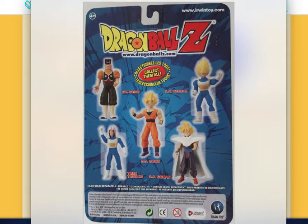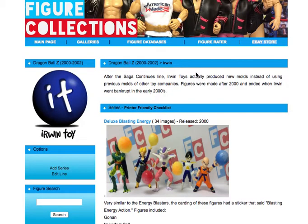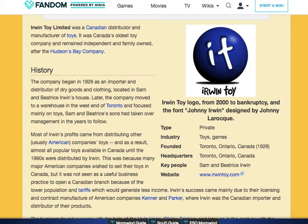I have some more pictures of these. Oh, that's what I was going to mention. I got a lot of these images from figurecollections.com. I don't have any affiliation with this site, but I did get a lot of the figures. It's actually very hard to find pictures of some of these old figures, so that's where I got the images from. So I wanted to give them credit for that.